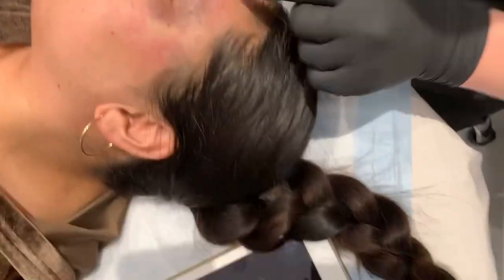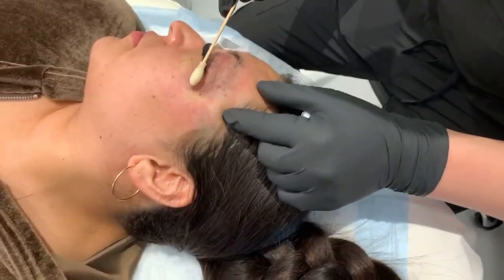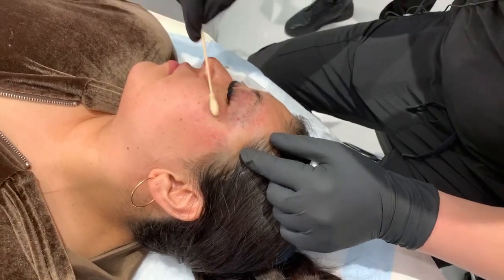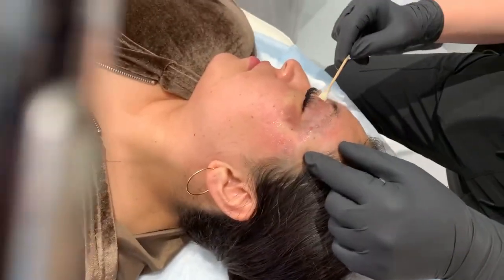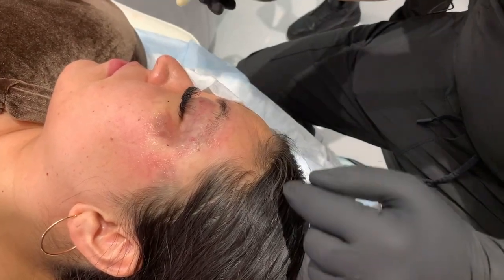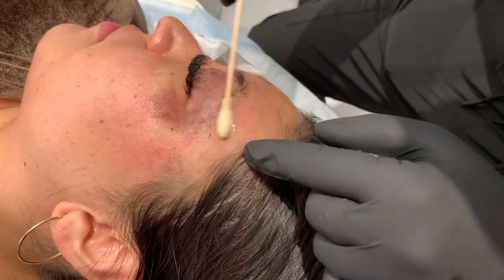Is this similar to tattoo removal? This is very similar to a type of tattoo removal, exactly. So we're gonna do our last pass. And this laser, you guys, is called the Tattoo Star. It's one of the best lasers on the market for tattoo removal by a company called Cynosure, one of my favorites, just so you guys know.